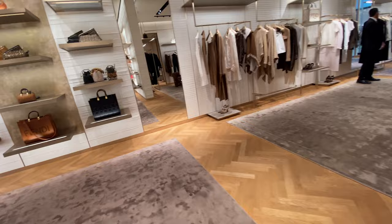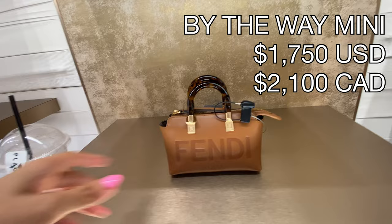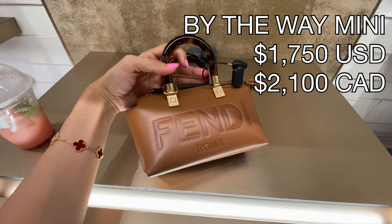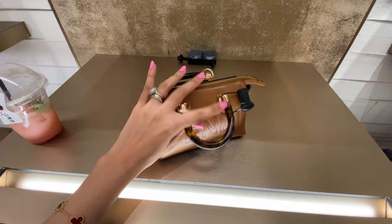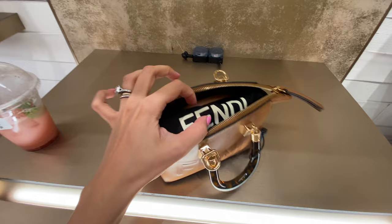Oh my gosh, guys. I don't know what it is about this shade of caramelly, warm, light or mid-tone brown, but I really like this By The Way Mini, and I really like the shape of this bag in general. That really reminds me, of course, of the Louis Vuitton Speedy. Size-wise, this would be about the size of a Nano, but between the Nano and the Speedy 20, I would say.